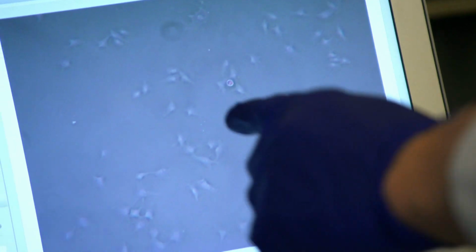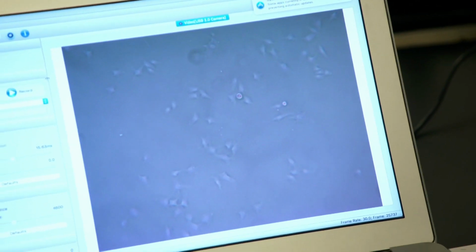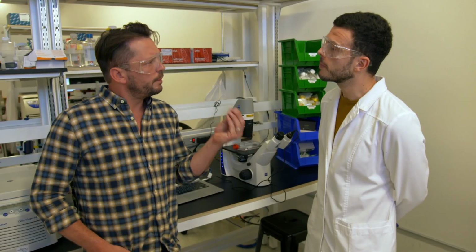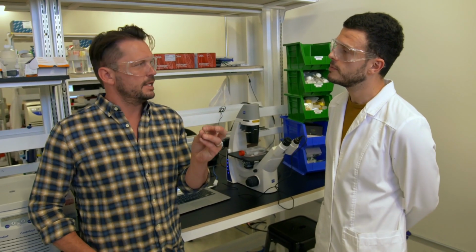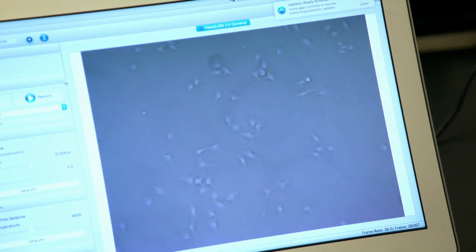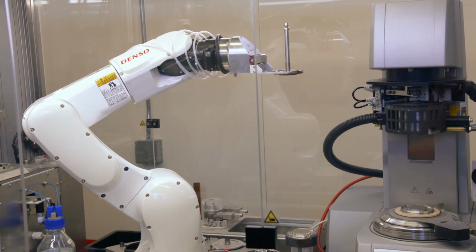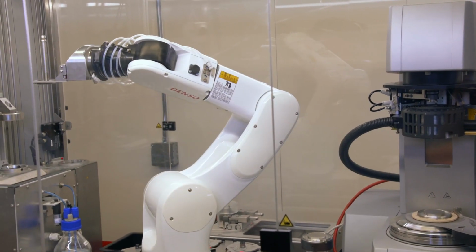So these are the cells here? Yeah, exactly. At the end of the process, they'll be very elongated, like muscle fibers. So you're growing the meat, but you don't actually kill the animal. No. For me, that sounds like science fiction. Knowing what to feed the cells has been a big part of turning science fiction into science fact.